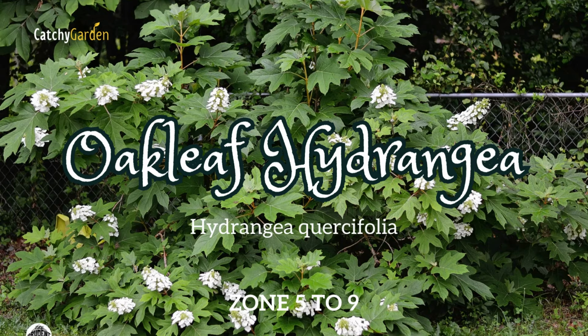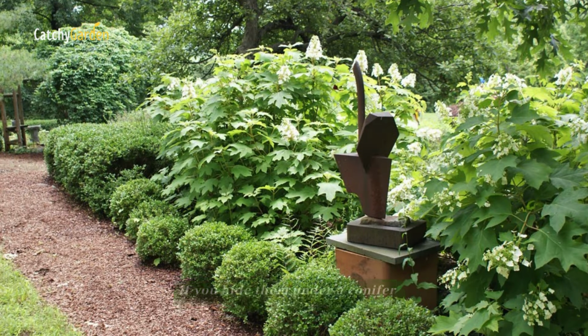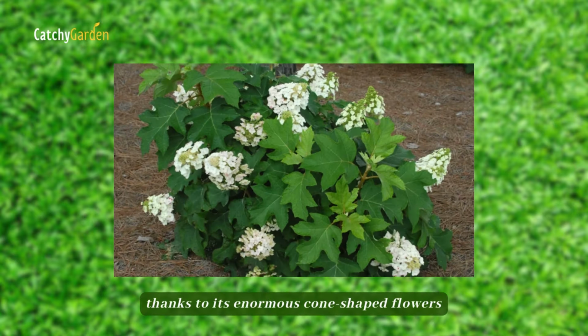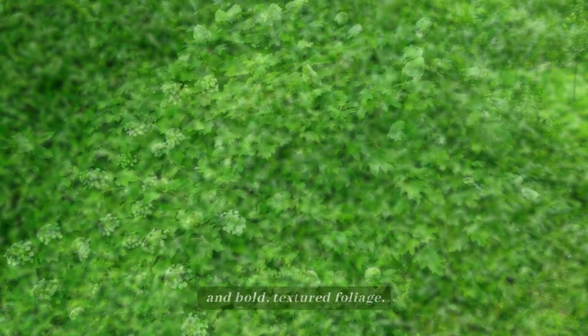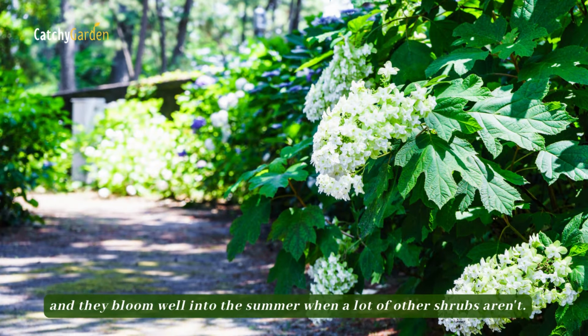Number 5. Oakleaf Hydrangea. These plants will probably do just well even if you hide them under a conifer or put them in the darkest part of your yard. This shrub is perfect for the front yard thanks to its enormous cone-shaped flowers and bold, textured foliage. These plants start blooming in mid-June, and they bloom well into the summer when a lot of other shrubs aren't.